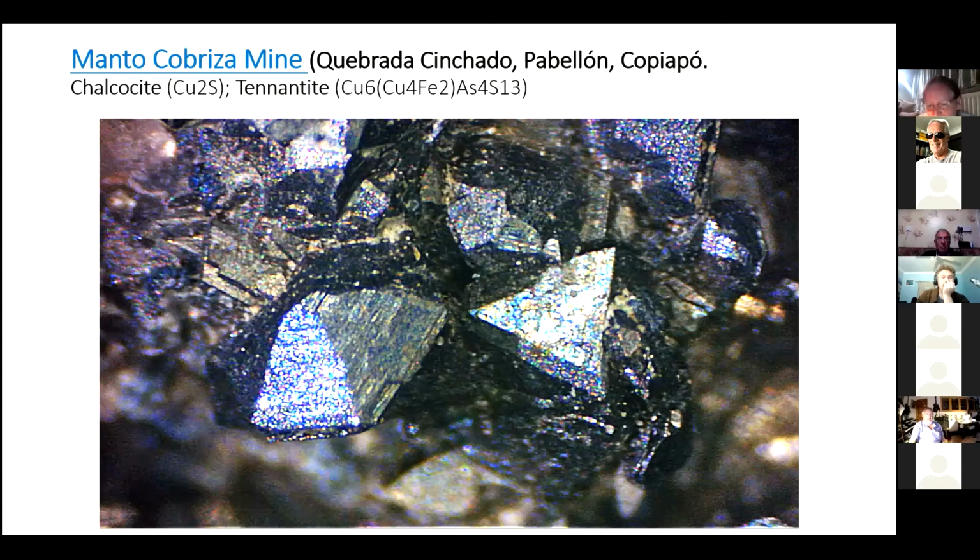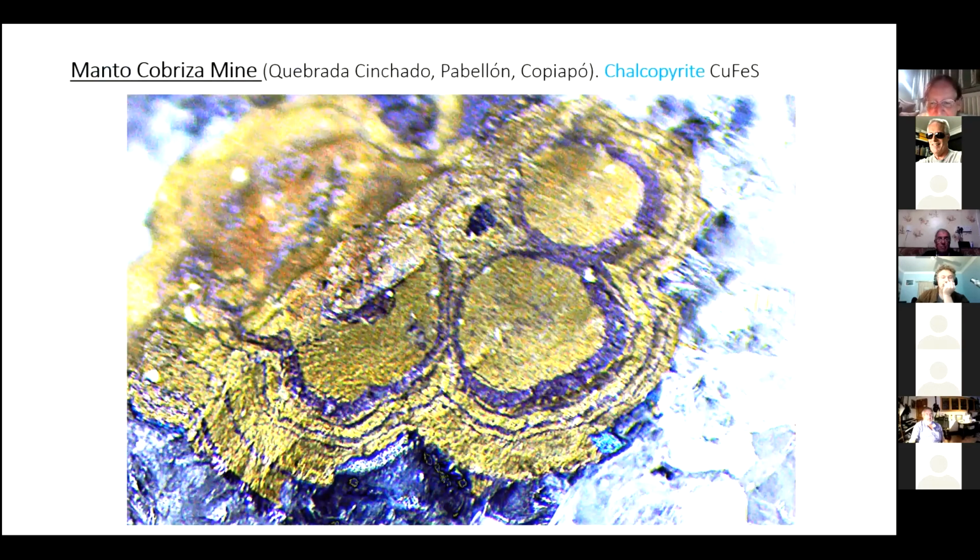Another photo there shows it with two different minerals together, interesting to see. Tennantite showing its trigonal form there, and the chalcocite, the hexagonal form, using the reflected light to show the two shapes. Unusual, you get some chalcopyrite. I think it's maybe intergrown in layers here with bornite, quite peculiar.